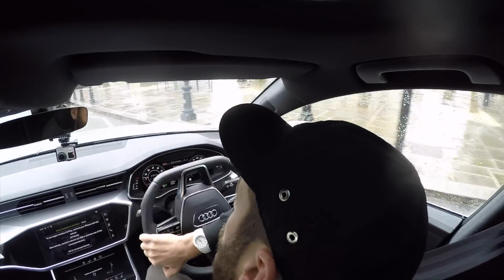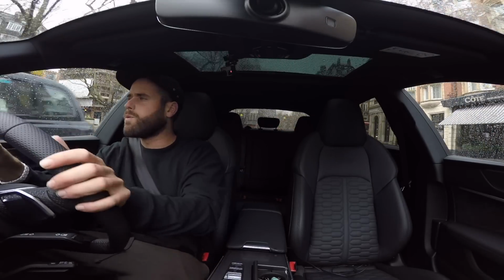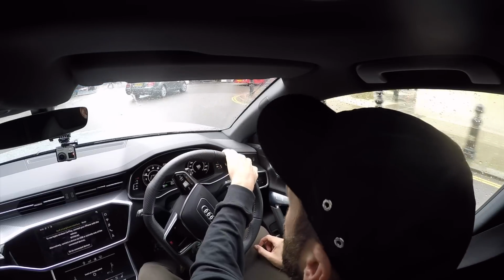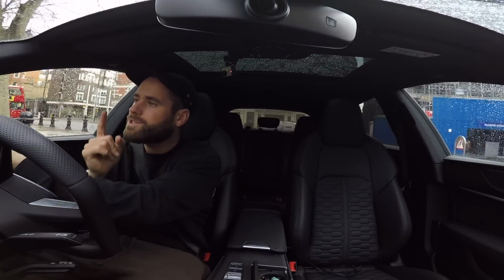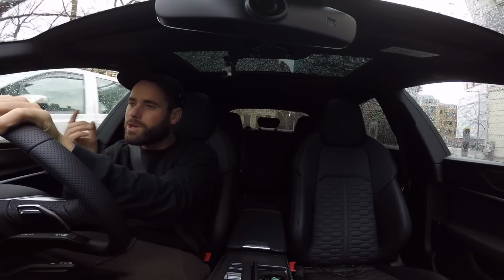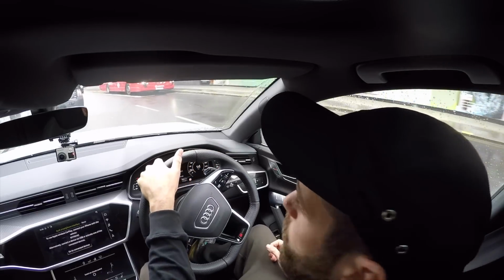Most people, when presented with the RS7, instantly say, but why wouldn't you get an RS6? I would just get an RS6 instead. Why on earth would you get an RS7? However, that is not really a response, because this car is not aimed at people that want an RS6. The RS6 is a bit more of a blunt instrument.